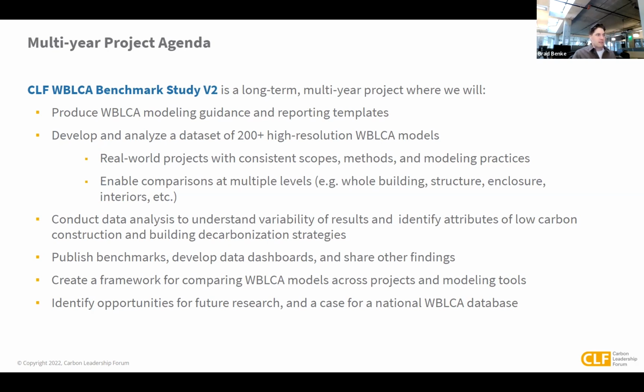We're also going to do a lot of data analysis to really understand the variability of the results that we find and identify, again, what is driving those low carbon buildings and what's driving those high carbon buildings. We're going to publish benchmarks from the study, develop data dashboards, and share other findings so that the entire AEC and policy and code communities can use this information. And we'll create a framework for making accurate comparisons between different types of benchmarks. There will also be, well, I'll touch on that later.